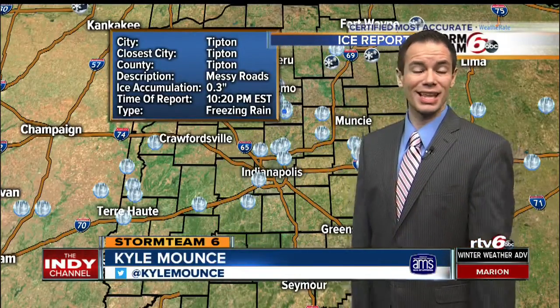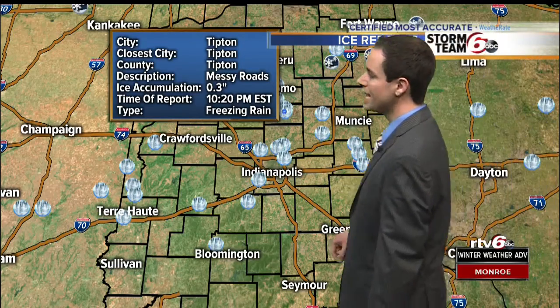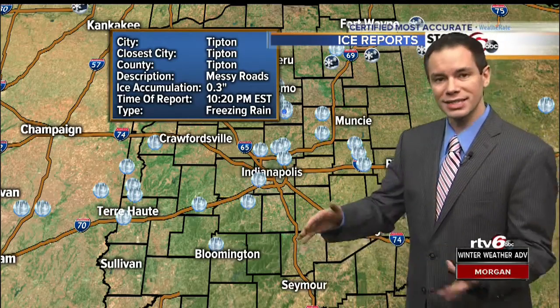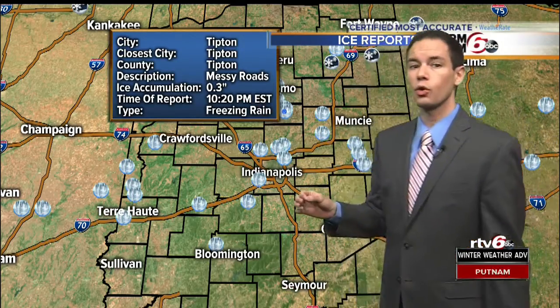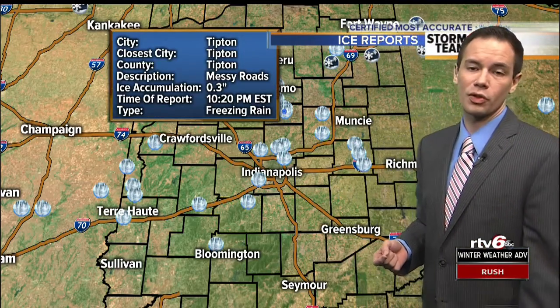And I think we're all dealing with a little more in the way of ice than we like to see, and we've got some of that. You can see all these little markers here, indications where we've had some freezing rain reports tonight. Most spots around 1/10 of an inch or so, but even around Tipton, we've closed in on about 1/4 of an inch to a little more than that of some freezing rain as we've gone through the evening.